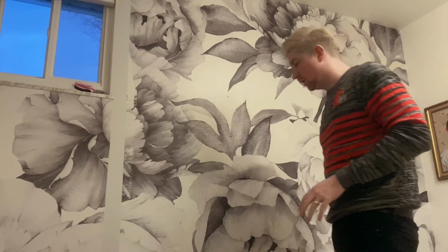Okay, here's the current status of the room. I got everything out, and we got the wallpaper off the wall. You can see we did get some damage behind, so I know they say removable wallpaper, but it's not always necessarily removable. So I will be sanding and patching those spots just to have a smooth surface to put the primer and paint on.